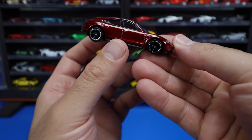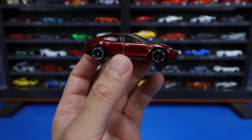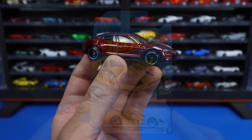So the Porsche Taycan Turbo S, definitely excited to have this one added to our Hot Wheels mainline lineups. And you never know, we might see this one as a Super Treasure Hunt in the future. That would be really cool as well. What do you guys think of this Porsche Taycan Turbo S?